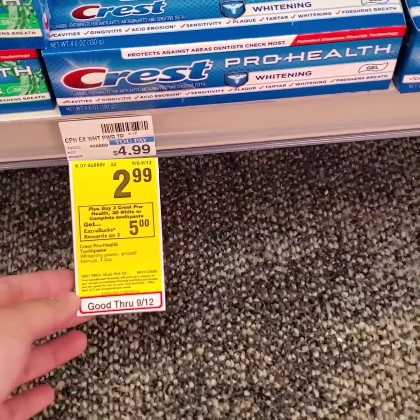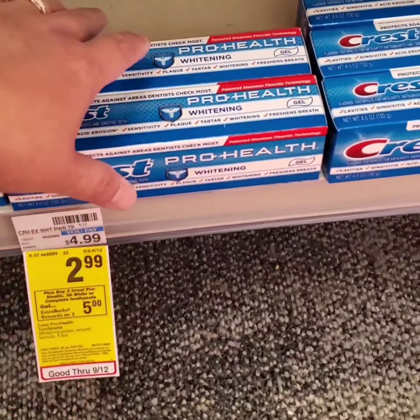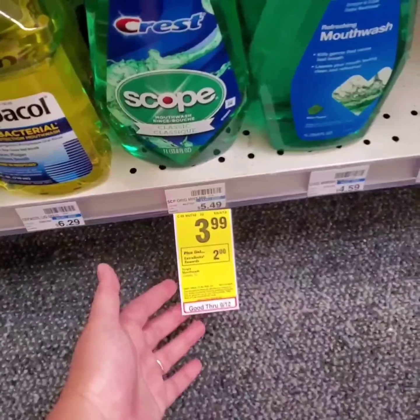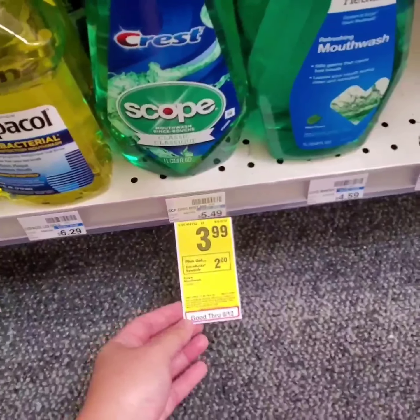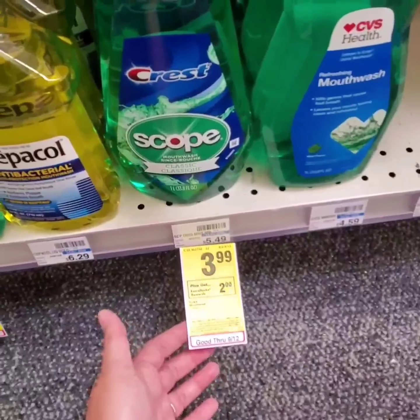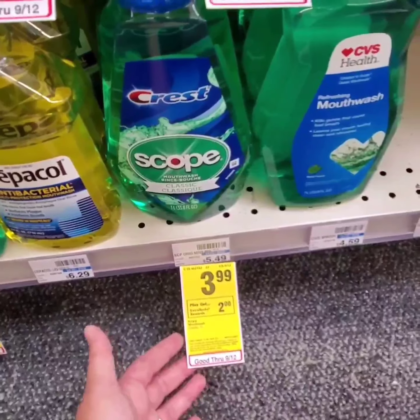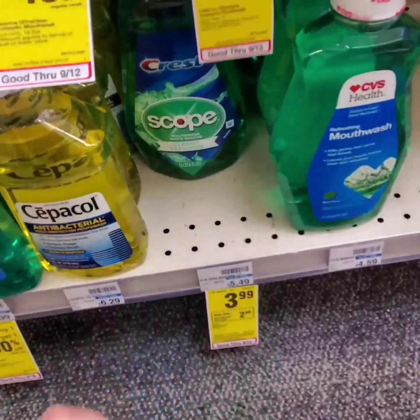When you purchase 3, you get 5 extra bucks. We'll get 3 of these. Crest Scope mouthwash on sale for $3.99. When you purchase 1, you get 2 extra bucks. You can do this 2 times on your account, so I'm gonna get 2 of these.